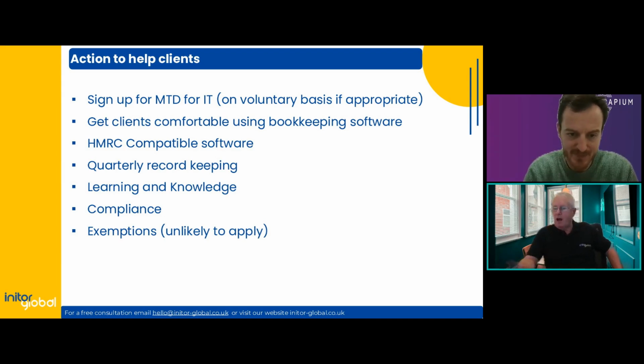Get them into a routine with automated reminders and sort of automated confirmation that everything has been completed successfully. That will really gain dividends going forward so that your clients can be comfortable and secure in the knowledge that they're actually complying with the new regime as well. Learning and knowledge should be updated throughout the year. Offer online training for any clients that might need it, or write some blogs, or provide articles that can help your clients prepare their records at the end of every quarter. And of course, compliance is key to avoiding penalties.